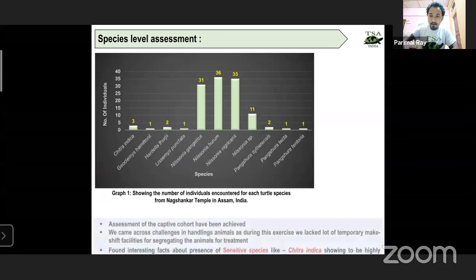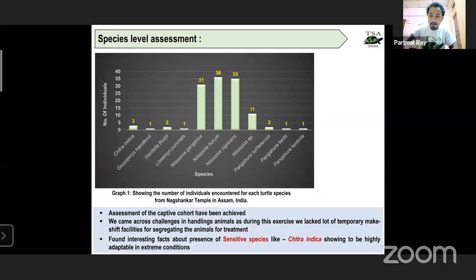There is one interesting fact that came up: we have also addressed the captive cohort, how many captive cohorts there are. And there were a lot of problems we came across during this whole exercise, in that we lacked a temporary makeshift facility while we were segregating the animals for treatment, and after shifting them. And as you can see, there is a Chitra indica. We know that this species always lives in free flowing water, and in this case they are living in this closed system. They are a sensitive species, but it shows that they are also highly adaptable to extreme conditions.